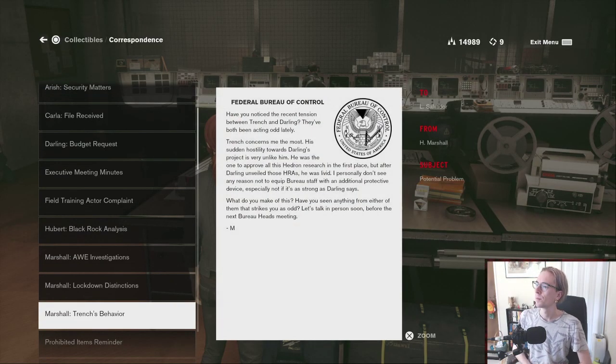Okay. Have you noticed the recent tension between Trench and Darling? They've both been acting odd lately. Trench concerns me the most. His sudden hostility towards Darling's project is very unlike him. He was the one to approve all this Hedron research in the first place, but after Darling unveiled those HRAs, he was livid. I personally don't see any reason not to equip Bureau staff with an additional protective device, especially not if it's as strong as Darling says. What do you make of this? Have you seen anything from either of them that strikes you as odd? Let's talk in person soon before the next Bureau heads meeting.